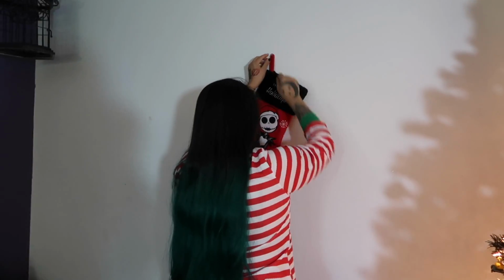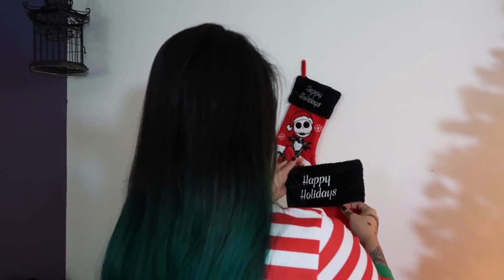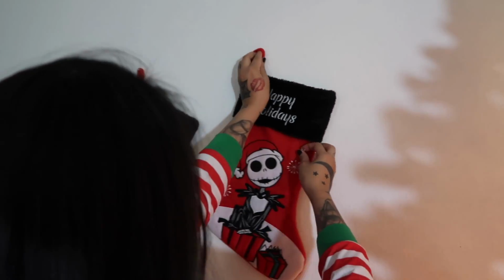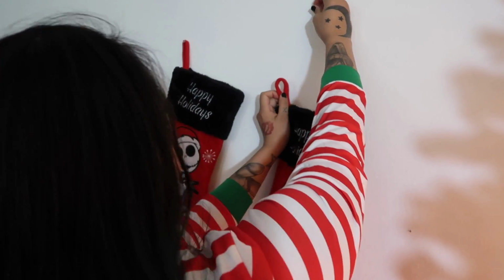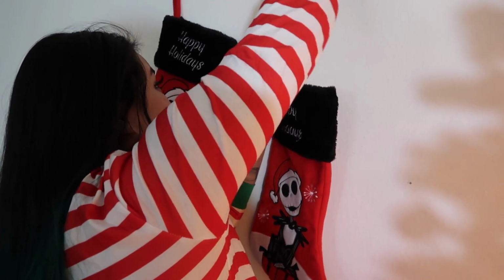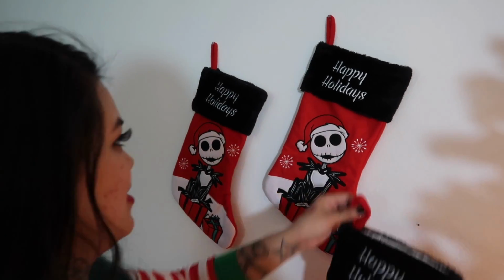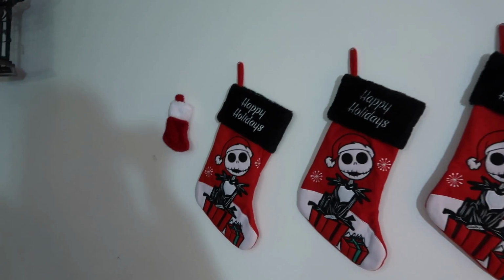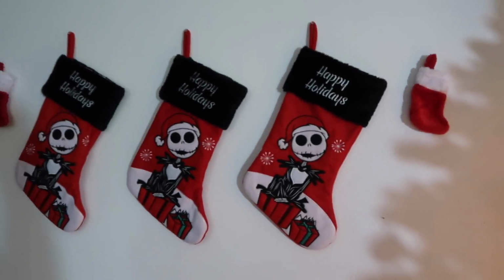Putting up our stockings. She's the official stocking putter upper. We just got these this year. We're so excited. It goes so well with our aesthetic. Yes, it's literally perfect. We saw this at Target and we're so stoked. It's a little Jack and says happy holidays. And Luna has one. And then the cats have little baby ones. There's our stockings and the cats have their little ones.